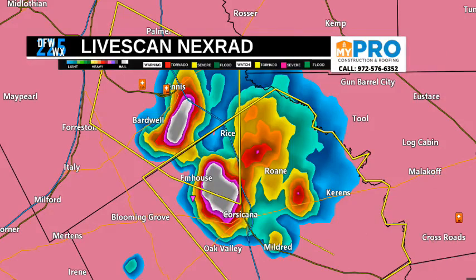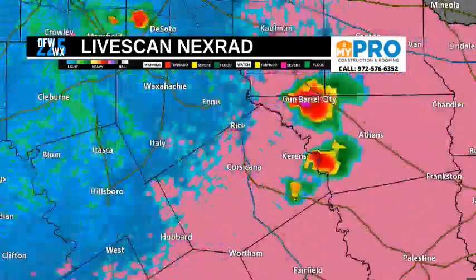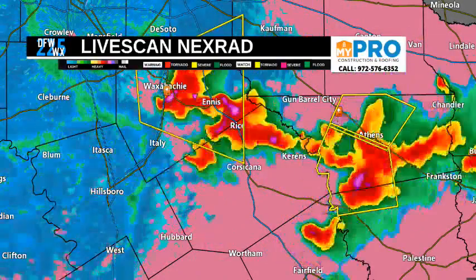Let's go to the reflectivity of this and notice over the last little bit, and we'll put this slowly into motion. We had two storms, and now they are merging.